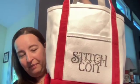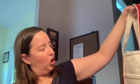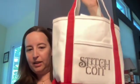And I need to back up a little bit because I forgot to share with you, because it's on the floor, not my table. When you check in for StitchCon, everyone was given this awesome tote bag that says StitchCon, and it's a great size. It's not small, but it's not large either. It's like a Goldilocks sized one. It's just right.